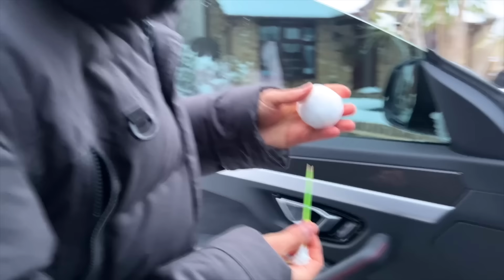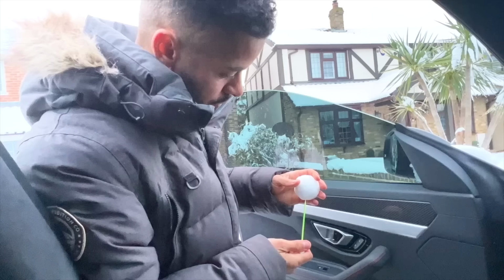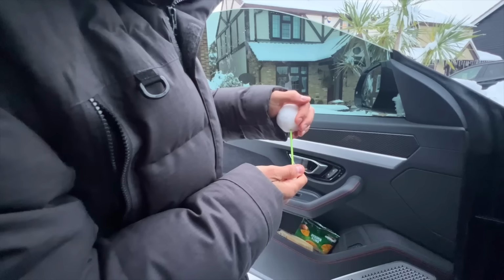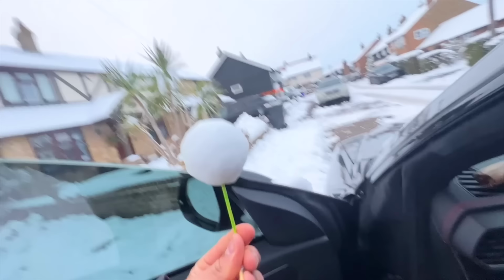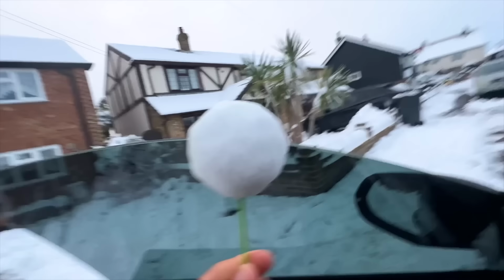Here we go. Please don't fall apart. Yes, yes. Okay. Now, let's put this up to the camera. And it's going to be like that. And we're just going to be flying across. I might need to rotate it a bit as we go. But yeah. Let's try it.